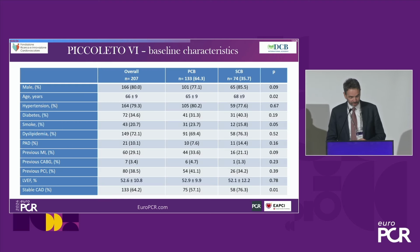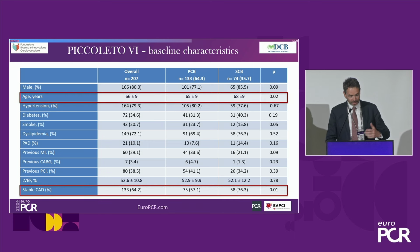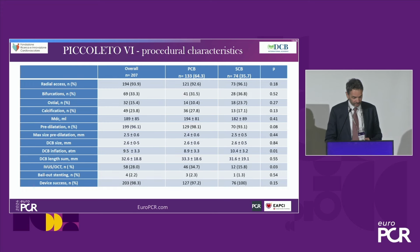This is the baseline characteristics. You can see here that the age is a little bit higher for the sirolimus-coated balloon group, and the acute coronary syndromes were a little bit more for the paclitaxel-coated balloon group. For the rest, there is no significant difference.